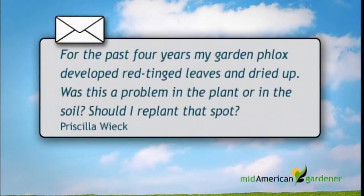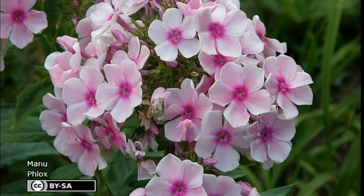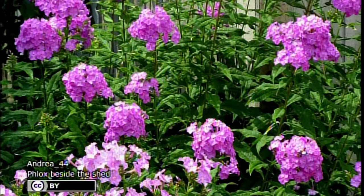Hi, I also work at Hair's because we come down as a group, and I sure enjoy gardening. I'm a master gardener as well as an arborist, so I can answer most of the questions. I'm answering an email today from Priscilla, who writes about garden phlox, and I brought some flowers here to see. Her garden phlox bloomed well for 15 years, but for the past 4 years, they started out well, but then the tops would develop a reddish tinge. She didn't see insects. They gradually dried up, and she dug them all up and pitched them. But the question is, was the problem with the phlox or with the soil? And what could she replant, or should she replant in that spot?